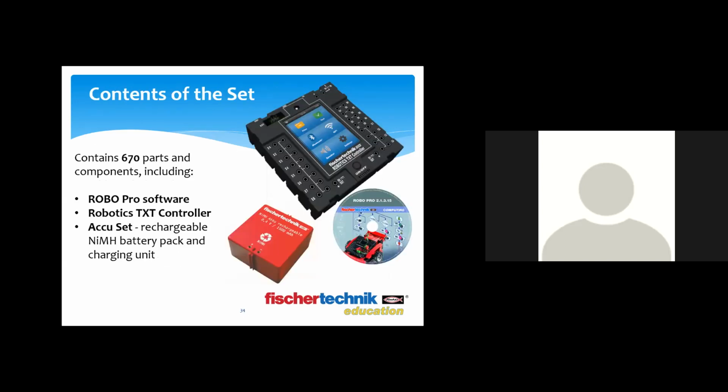Now, at this point, let's look briefly at some of the actual physical materials included in the robotics competition set. As I mentioned previously, each set contains 670 parts components, and this includes a license of RoboPro graphic programming software, which is used with Windows-based systems, the powerful and compact Robotics TXT controller, the black controller unit you see there on your screen, and this has a full color touchscreen. It has Bluetooth and Wi-Fi connectivity. It has programmable sounds that you can use and lots of other great features.